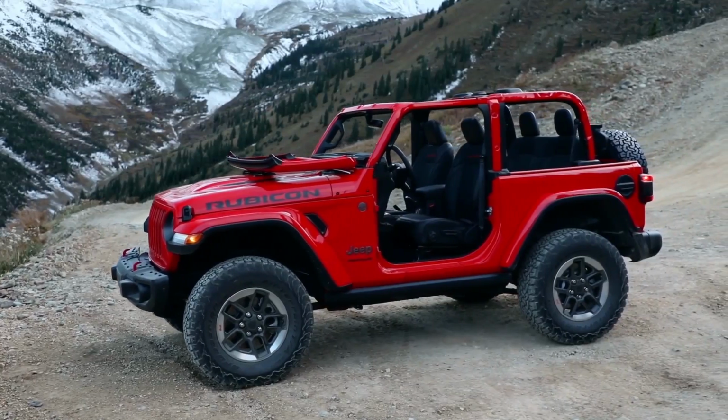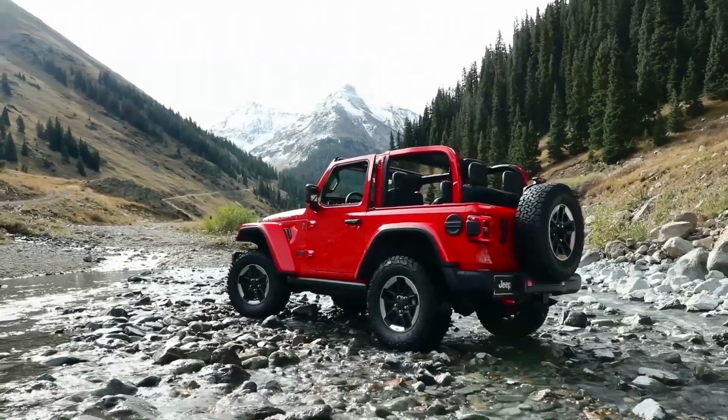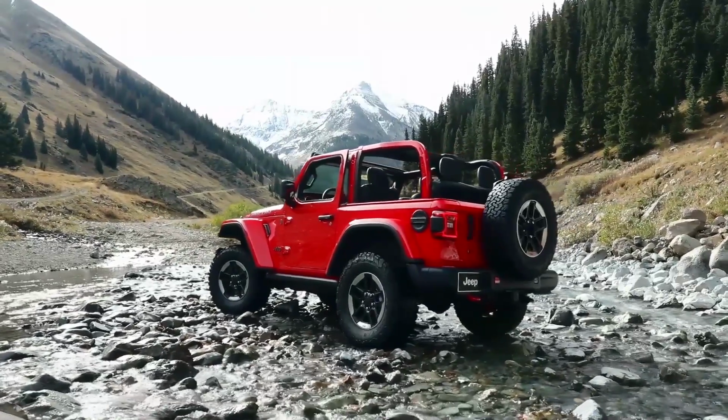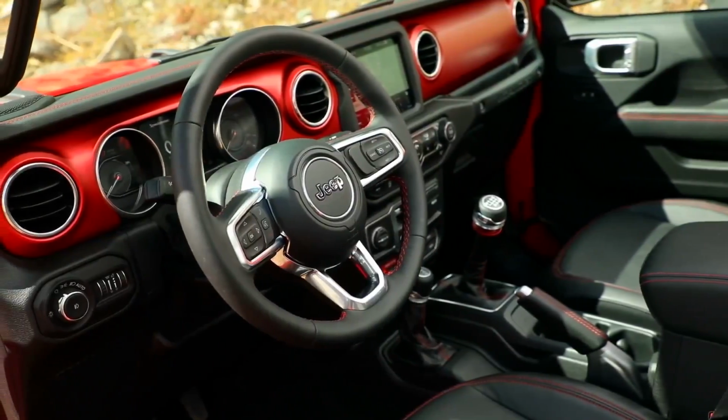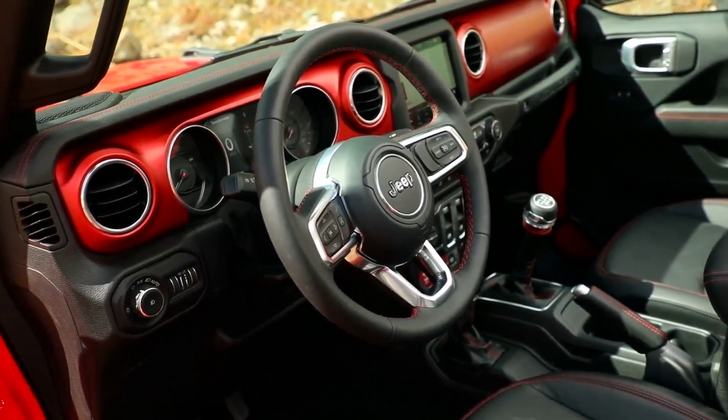Now obviously if you go for the 2-door model, you don't get a ton of space, but it can still seat 4 people in relative comfort, and if you go for the unlimited model, you do get a proper amount of space where adults can sit comfortably in the back and a good sized cargo area too.